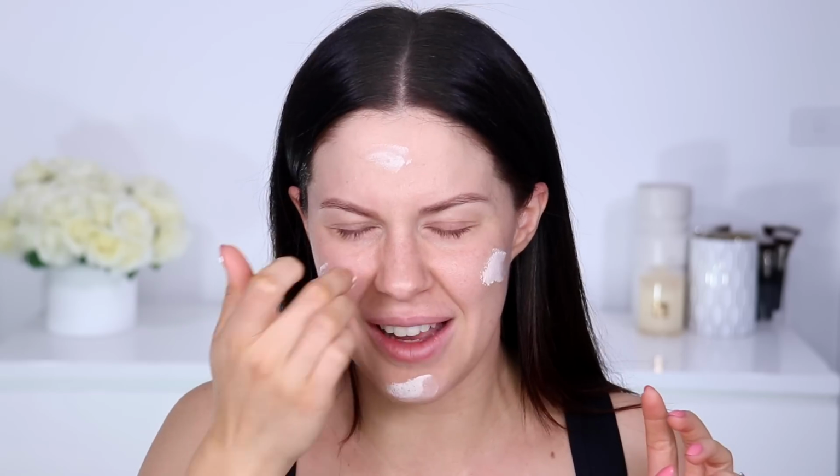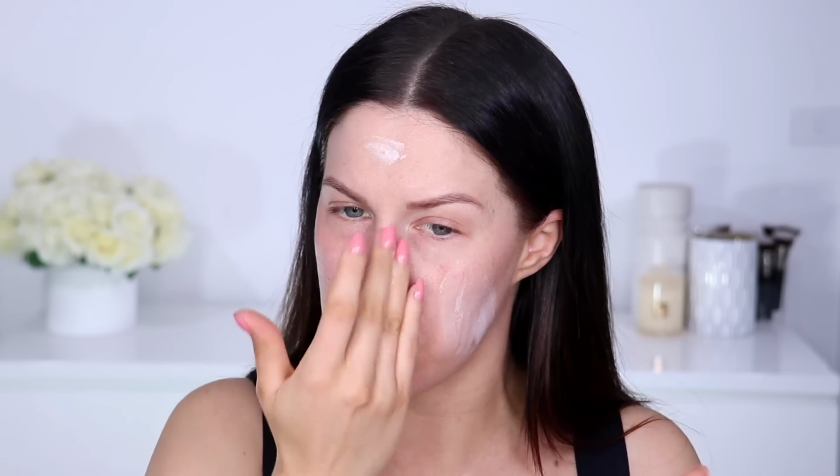But this is a pore smoothing primer and it is so freaking good, you guys. It honestly works so well. It went viral on TikTok and stuff. And when I originally saw the videos, I was like, I don't know. I feel like I approach things cynically all the time just because I know about the marketing and stuff that goes on. But you guys, holy cow, it minimizes your pores so incredibly well, and it's only $6. It's an amazing primer.